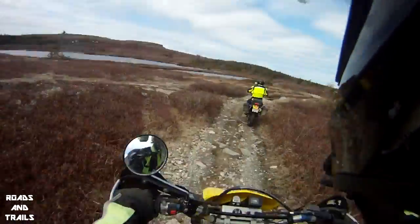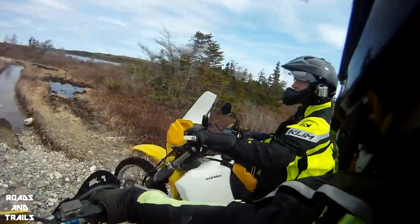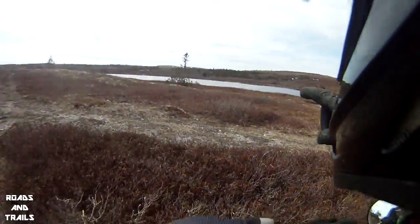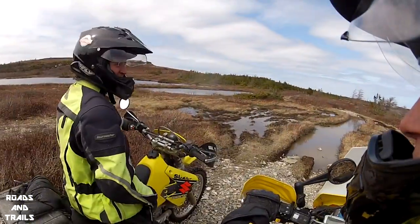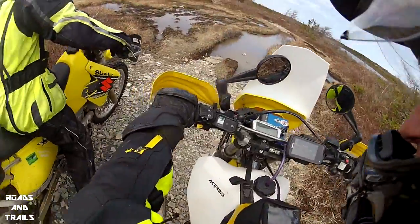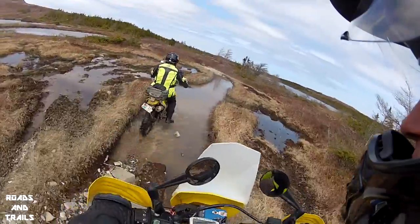You better wear it. Anyway, just down over this hill here, we can see the trailway off to our left, north of us. And a few more water crossings here, and we would be back on it. That's the name of the game in Newfoundland railways, water. Any place that they're well worn in, you're going to get water. Lots of it.